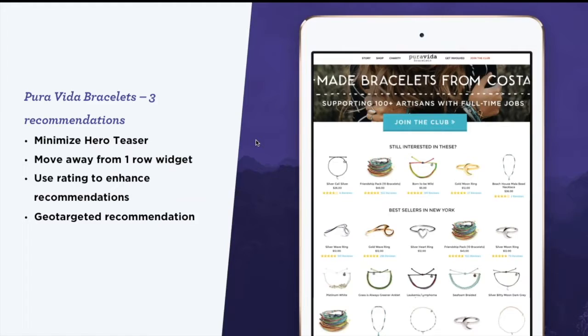Then two points that we always like to highlight, because there's a bunch of stuff going on in the background on improving the relevancy of the recommendations. What Pura Vida Bracelets has chosen here in the two cases is, one, to index also product reviews and the product review count, which does make the recommendation itself more valid.